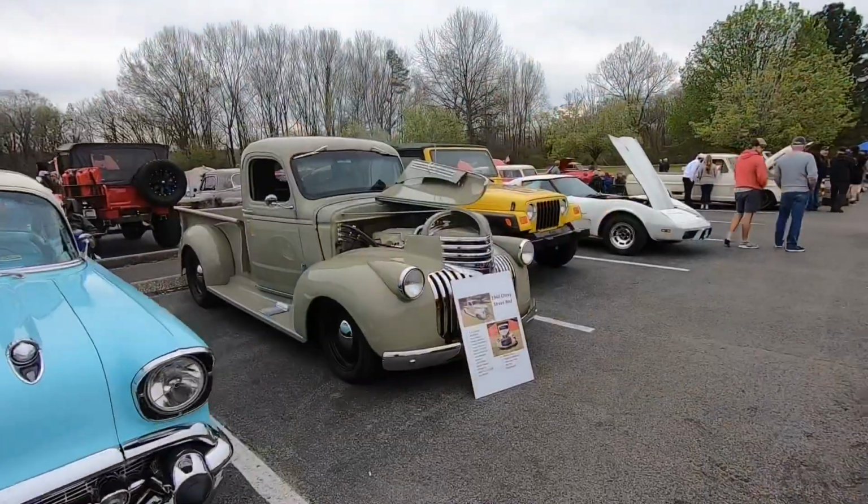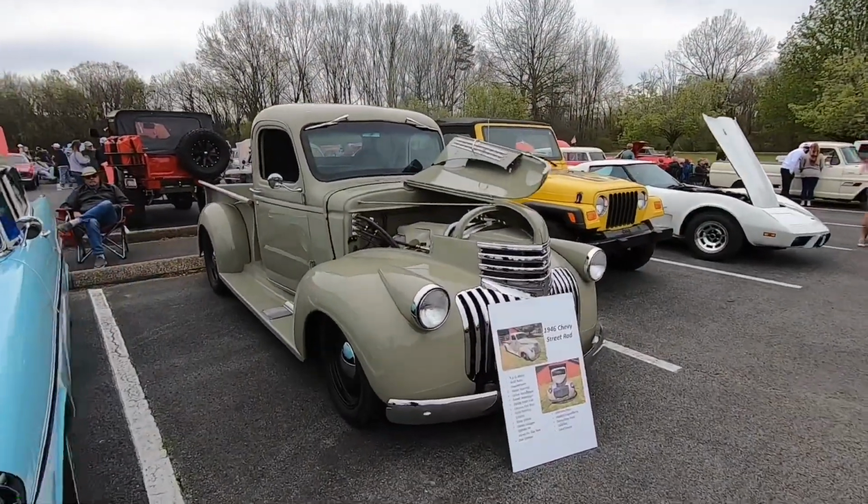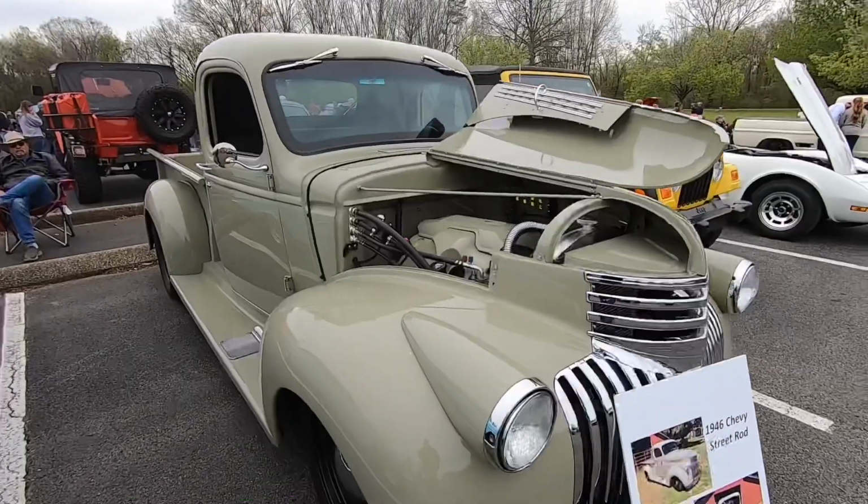She yelled it. Here is one clean 46 Chevy pickup.